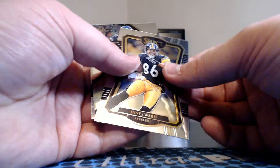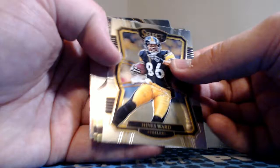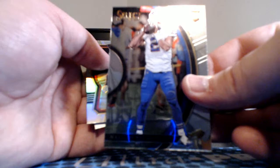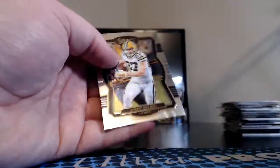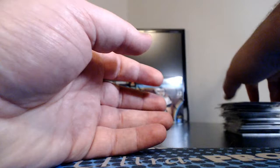Unfortunately, Kyle, I don't think there's been anything to speak of for the Bengals yet. We still got three boxes left, though. Hines Ward, tiered base. We just had a Julio Jones patch to five. That's disgusting. Game used off his chest. Part of the Falcons logo, or the name Falcons. Nathan Peterman, rookie. Tack, rookie refractor. Cam Newton, copper. 17/75. And Jordy Nelson.